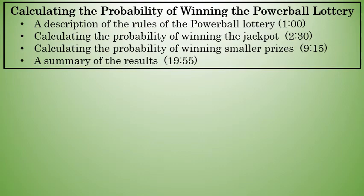In this video, I'll discuss how to find the probability for winning the Powerball jackpot and the probability for winning each one of the smaller prizes, as well as all of the mathematics behind these calculations. First, I'll discuss all of the rules for the Powerball lottery at the 1-minute mark of this video. The probabilities and associated mathematics for winning the multi-million-dollar jackpot begins at 2 minutes and 30 seconds.